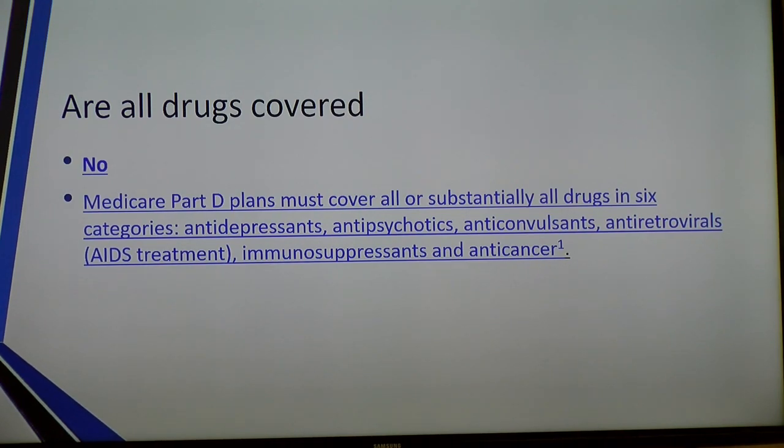Are all drugs covered? No. And I'm going to show an example when we get to Medicare.gov. Insurance companies have to have some drugs in every major disease state, but they don't have to cover them all.